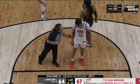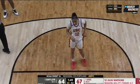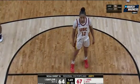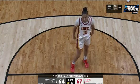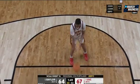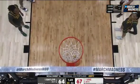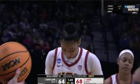The other thing that USC has done is they've kept Baylor off the free throw line in the second half. They have not fouled on the defensive end. They only have 1 team foul, Beth. Keep an eye on that as we move closer. USC 3 of 5 in the second half. Juju is 6 for 7, so this gets her to her daily average. 7 makes on 8 attempts. Makes it a 2-possession game.